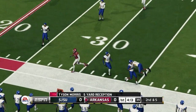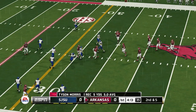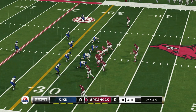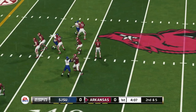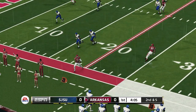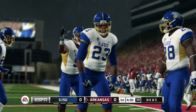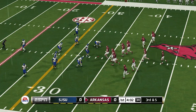Fires quickly, and he's got his man. Knocked out of bounds around the 33-yard line. That brings him second and 5. Quick throw, incomplete. Morris was the intended receiver on the play. It's third and 5. Ball on the 33.